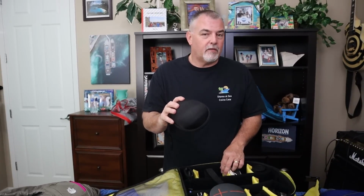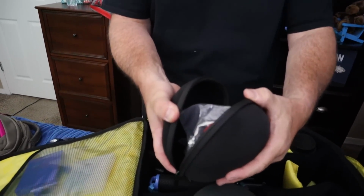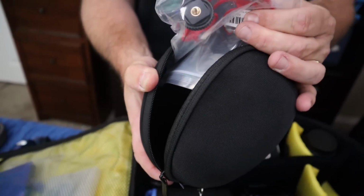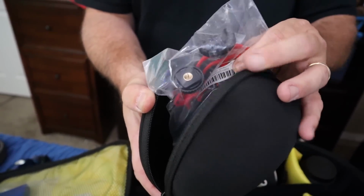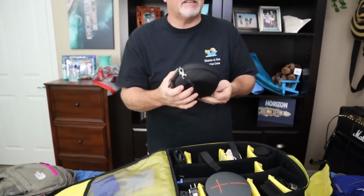I got a cool little carrying case that I can put my Rode microphone into. It'll fit the whole darn thing in here, so that's kind of cool. It's got plenty of space. Again, we're using it right now. I also have a couple of extra little clips to clip the microphone onto the camera. Those things are a little flimsy plastic, and in case one of those breaks, I don't want to be left without it.